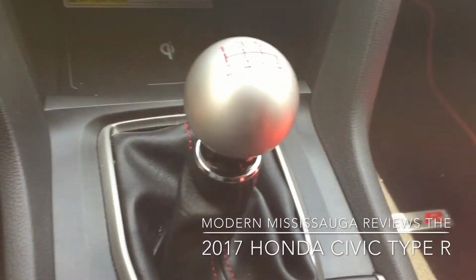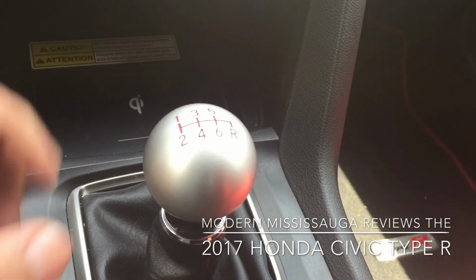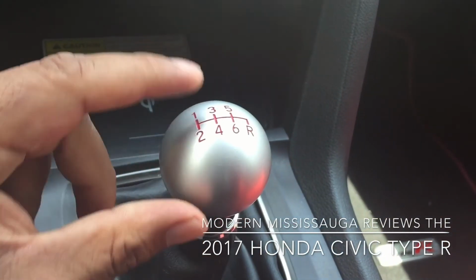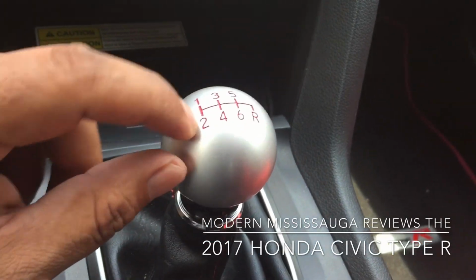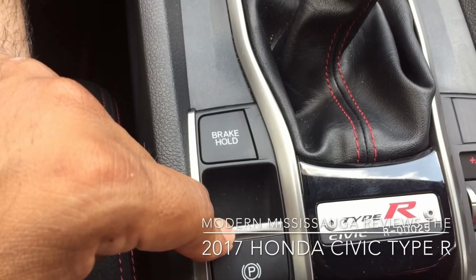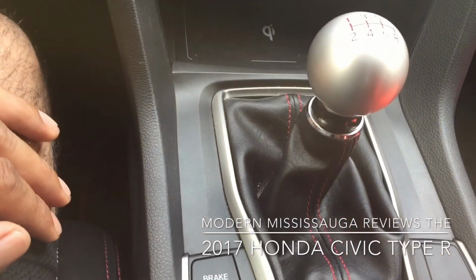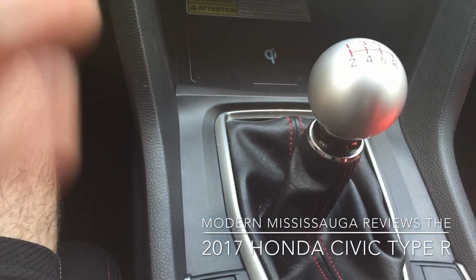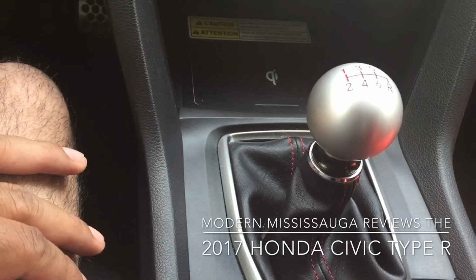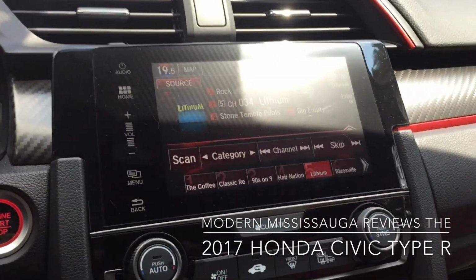It's a manual because that's the only way that this thing is made, and God bless you, Honda, for doing that. Nice aluminum round shifter with the gear numbers and reverse etched into it. There's an electronic parking brake. I know they did it to save space. I get it. I don't like it. I'm more of the traditional give me a lever to pull up, but you know what? If that's really the only thing I have to gripe about in the 2017 Civic Type R, that is more than fine by me.